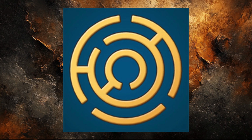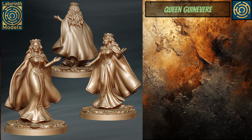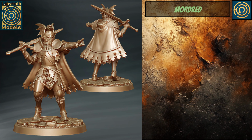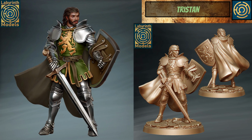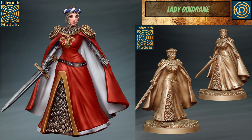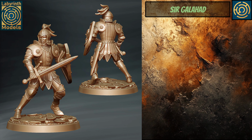Labyrinth Models has kind of gone away from the Greek mythology, and now we're heading into, well, I guess Arthurian. Here's King Arthur, Queen Guinevere, Morgana Le Fay, Mordred, Nimue, the Lady of the Lake, the Green Knight, Tristan, Princess Isolde, Lady Dindrain, and Sir Percival, Sir Lancelot, and Sir Galahad. Wonder if they'll include Gawain, since they included the Green Knight.